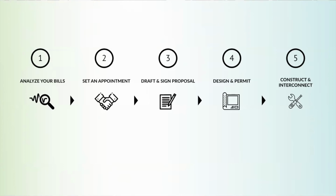Second, we'd set an appointment to go through an estimate, explain the way the system would work, answer any questions you might have, and see if the proposal looks interesting. If it does, we would do a detailed site evaluation and use that data to put together a final quote for you. At that point, you'd draft and sign a proposal. Then we would design and permit the system. And at this point, once you've signed the proposal, this is all in Renovus' hands. We offer these as turnkey systems and really make this worry-free for you. And lastly, construct and interconnect the system in as little as 3 months.